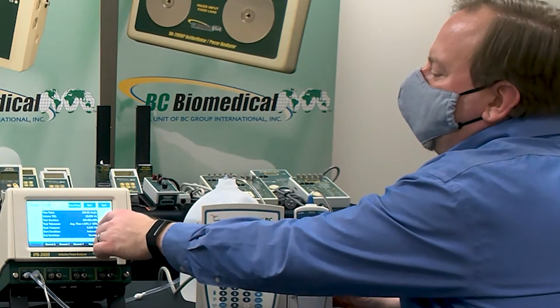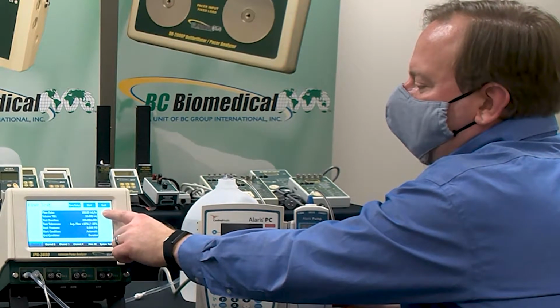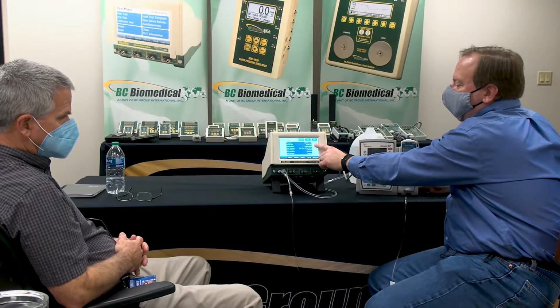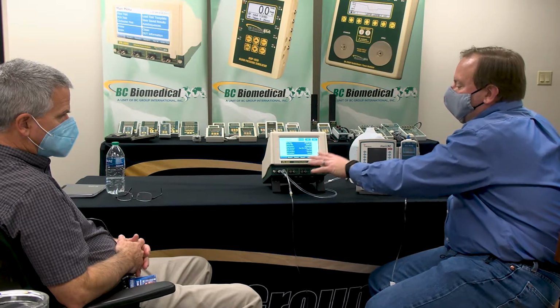Now, these aren't necessarily all tied to each other, because here I've got test duration set to 1 hour, but I've got the flow rate of 100 and a volume of 10. So that really shouldn't be an hour. That's a tenth of an hour, which should be 6 minutes. But we have the ability to set it to whatever we want.